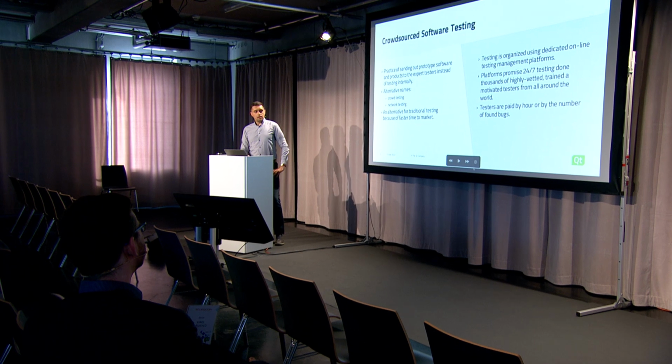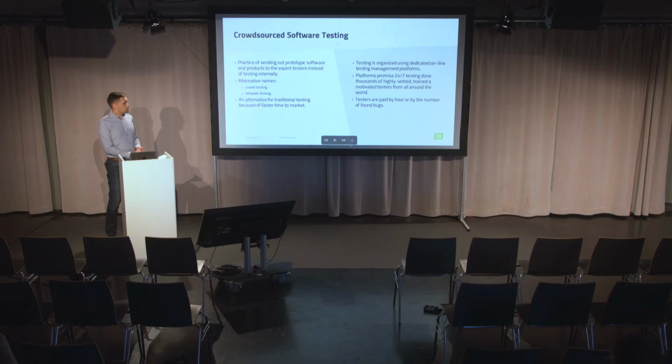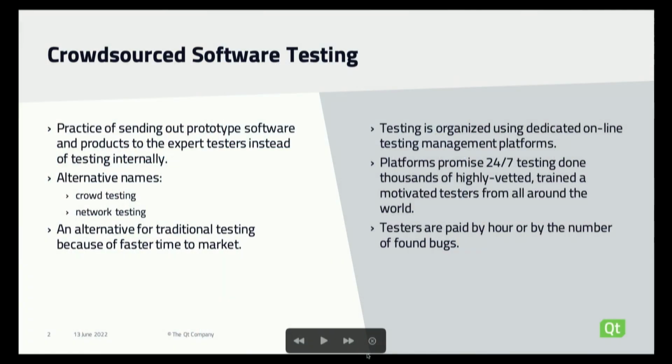Okay, so first I will talk a bit about crowdsourced software testing, then a bit about code coverage using our tool Squish Coco, and then we'll think about how we can marry those two things, which for most people you might think should never be connected, but we'll see if that is possible. So what is crowdsourced software testing?